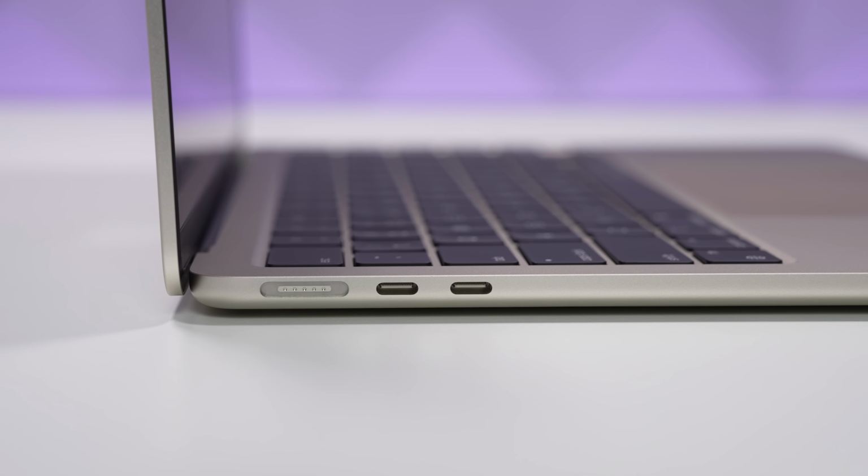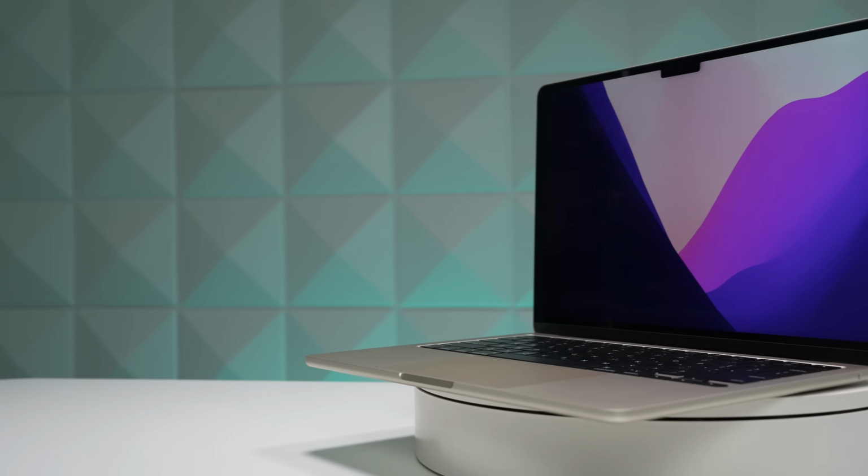Now, this new MacBook Air also replaces the last remaining Intel-made component in a MacBook Air. It was a component used for controlling the USB and Thunderbolt ports, and now Apple is using its own custom-made controllers to handle that. So this is a significant move that the last remnants of Intel are now completely gone from their latest Mac.